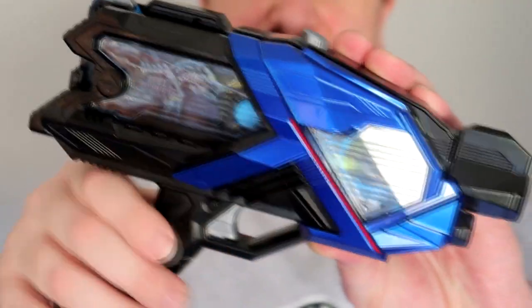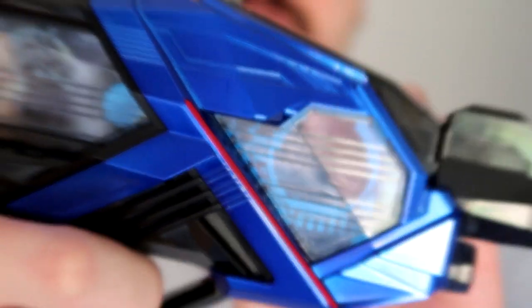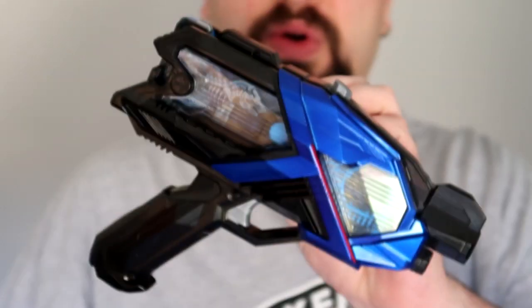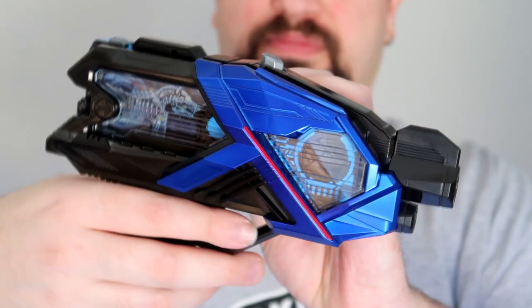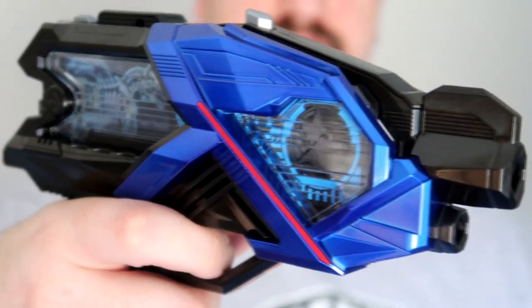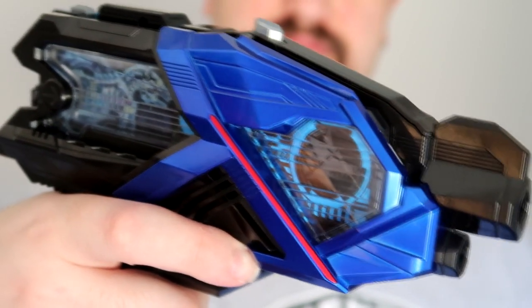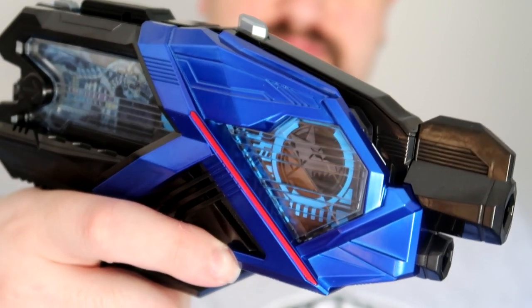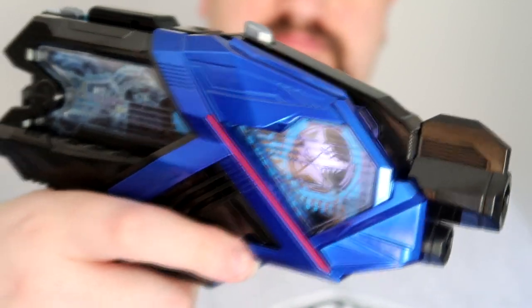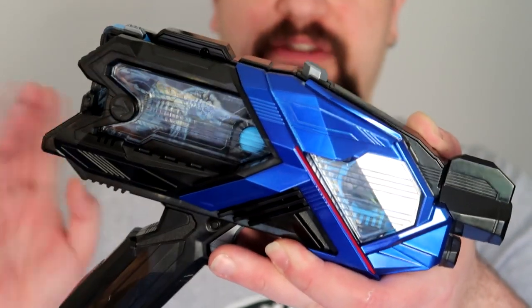Seemed pretty cool. I freaking like that. And the gun noise makes a little bit different. Which is really cool. Now, to do a finisher, all you have to do is press the Progrise Key button. And that's pretty much it. There's nothing to it. Very, very cool. Very, very simple design. I freaking love it.